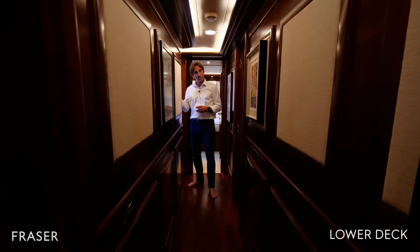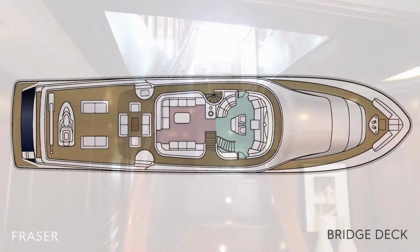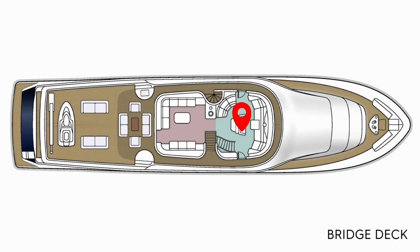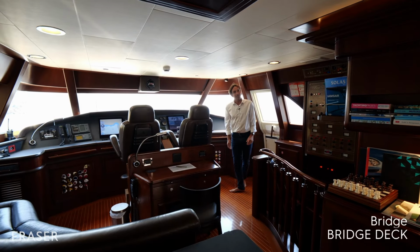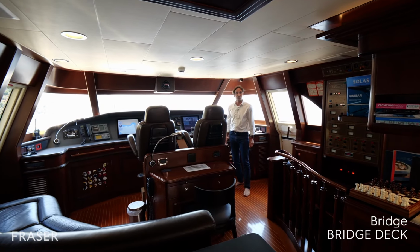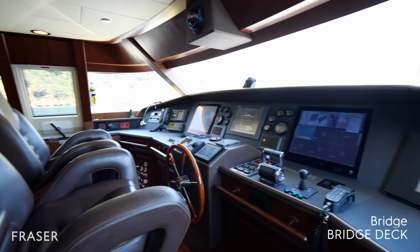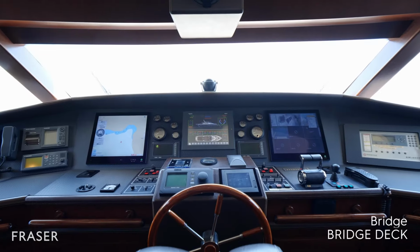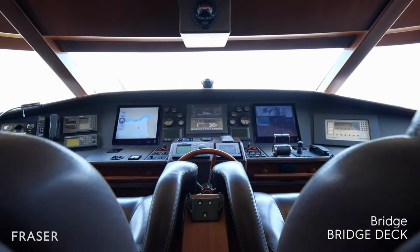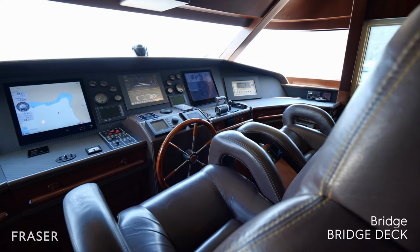Now let me show you the bridge. We are now in one of the most interesting features of the Navetta 100 Lady Sol, the bridge and sky lounge. The bridge equipment was updated in 2017, is commercially graded and fully operational.